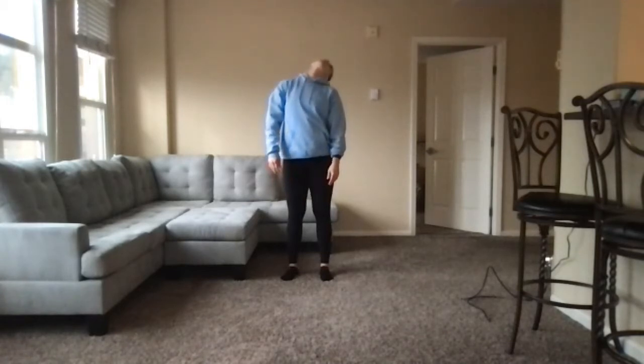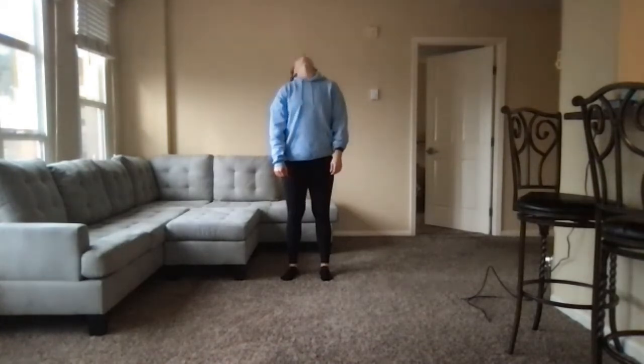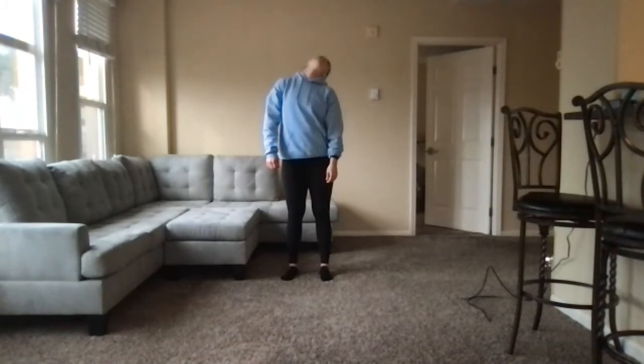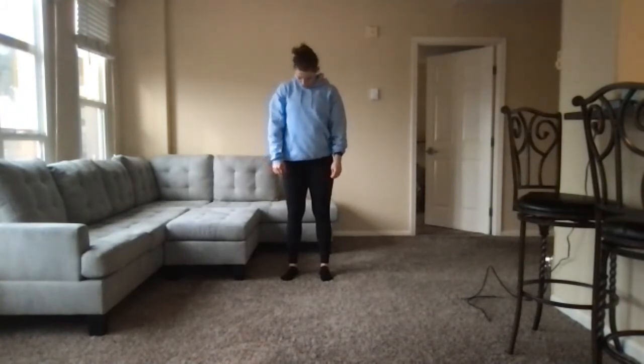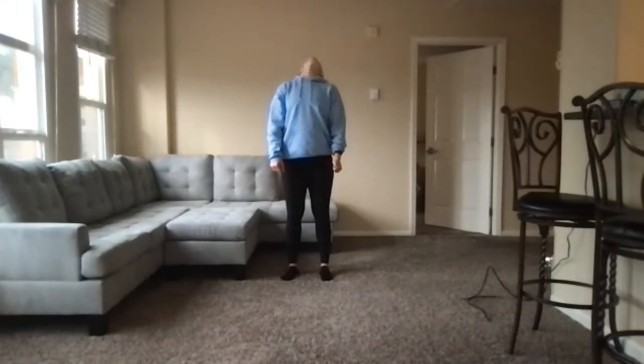We want to make sure we're going at a nice pace here. Not too fast, but not too slow. But we do want to still feel some stretching through here. I know I start to feel it when my chin comes to my chest. Let's go ahead and do one more here in this direction. We're making a nice big circle with our head here.